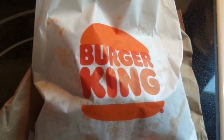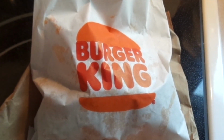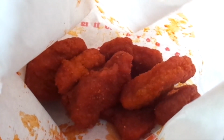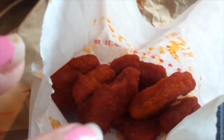So these are the new ketchup nuggets from Burger King, and this is the second time I'm having them because, oh my gosh, I just love them. It's like a ketchup rub, like if you have ketchup chips or something like that. That's what they put on the nuggets. And oh my gosh, I give these a 10 out of 10.